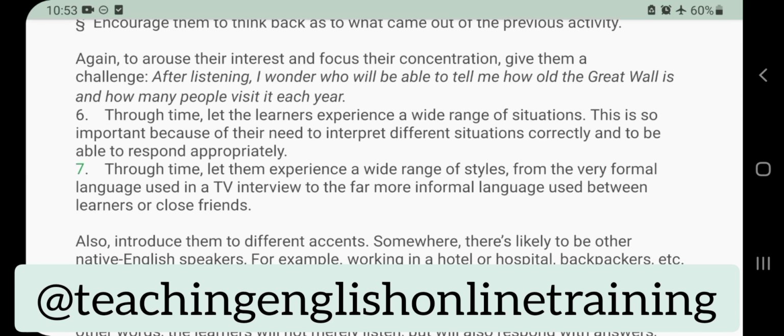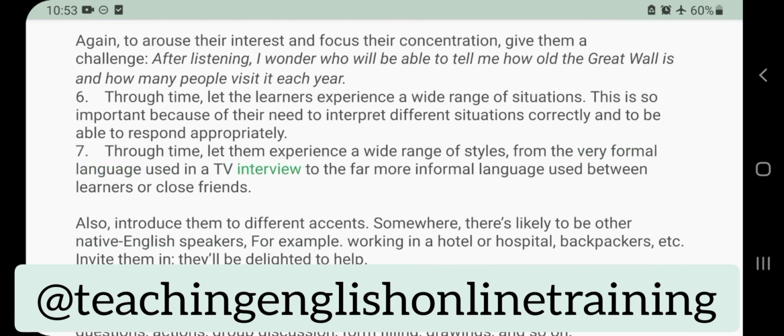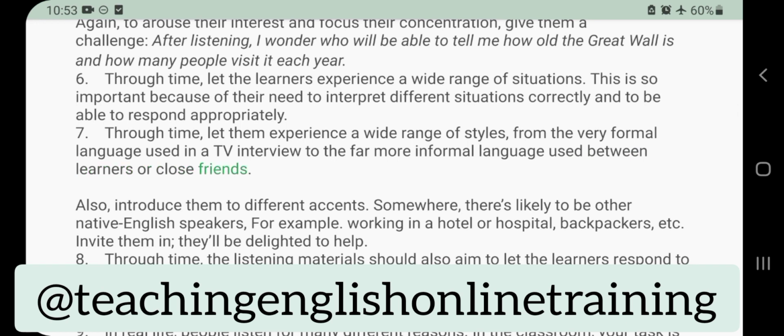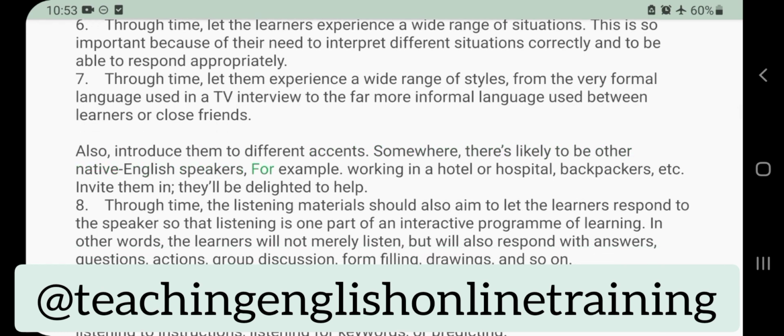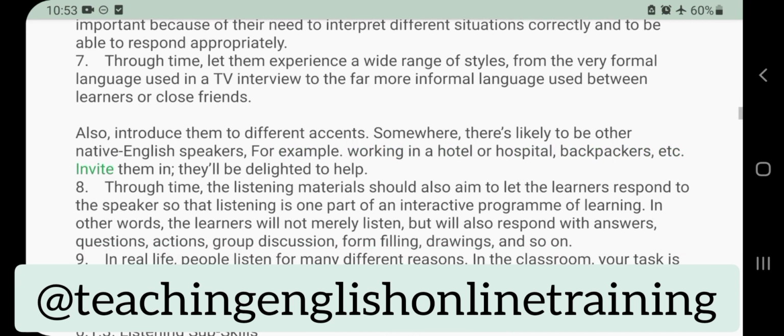7. Through time, let them experience a wide range of styles, from the very formal language used in a TV interview to the far more informal language used between learners or close friends. Also, introduce them to different accents. Somewhere, there's likely to be other native English speakers, for example, working in a hotel or hospital, backpackers, etc. Invite them in. They'll be delighted to help.